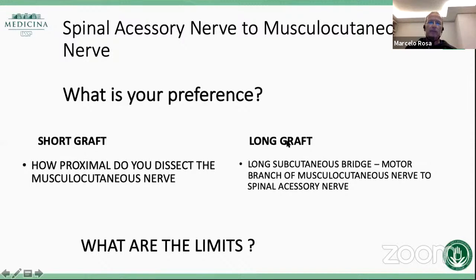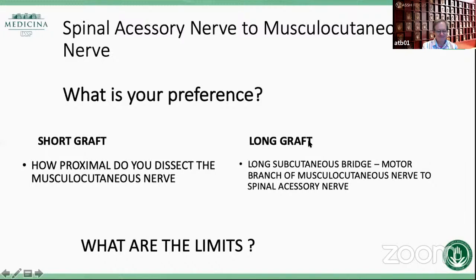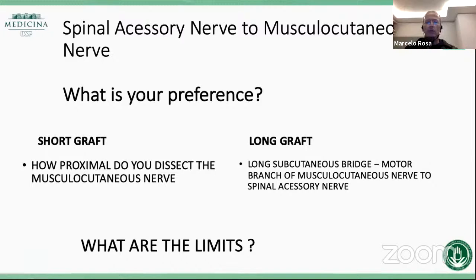Tunnelization, doing the tunnelization, like the second one. And what are the limits? Because if you use the short graft, you have to dissect the musculocutaneous nerve proximally. So maybe you lose some fibers of the nerve. And the long one, you have the problem considering the size of the nerve, the graft. So what's your opinion about this?